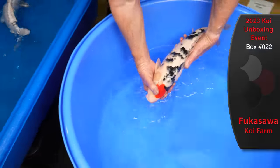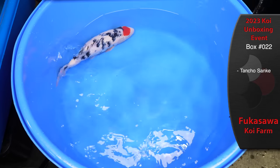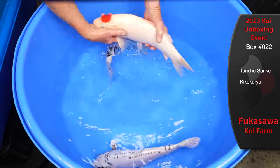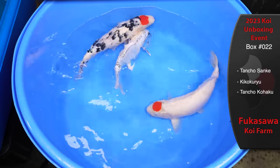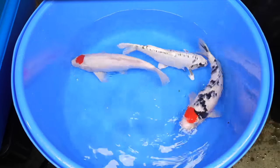Start this one off with a Tancho Sanke. Now, this was a really nice one. Good strong black pattern, but also look how wide the red circle on the forehead is, almost touching either eye. We have a Kikokuryu, another great example of a really strong white pattern, and then a fantastic Tancho Kohaku. Sleek, white body with just that nice red circle on the forehead.